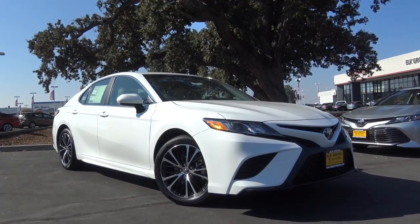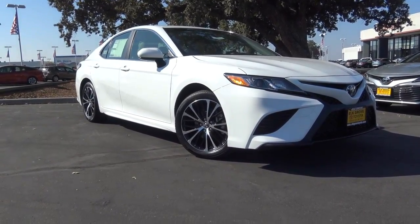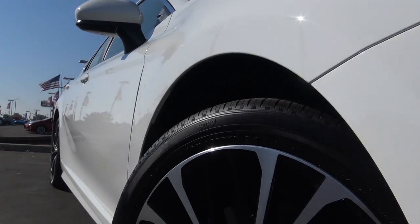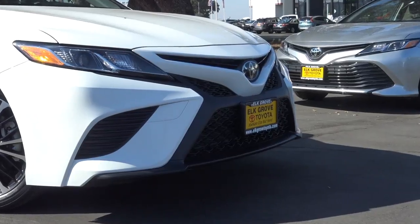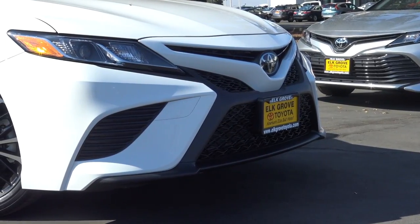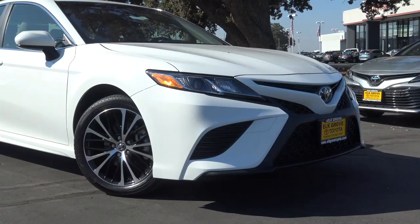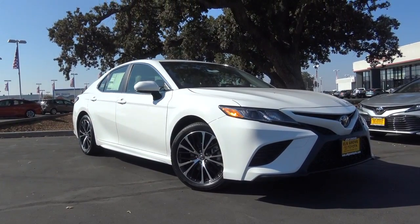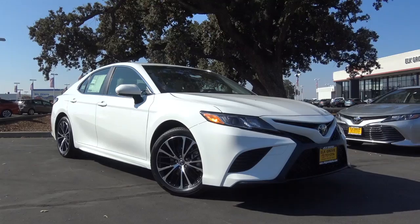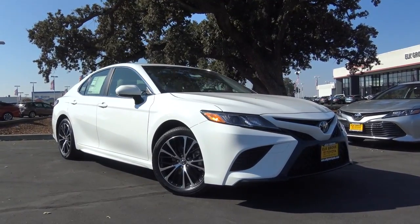And you do get some nice amenities such as 18-inch alloy wheels, which aren't bad looking. You also get the sport mesh front grille, and then you can also go for the XSE trim level, which certainly adds more luxury features and more amenities for this vehicle. Not a bad looking car, and I especially love the new LED headlights, which come as standard equipment.